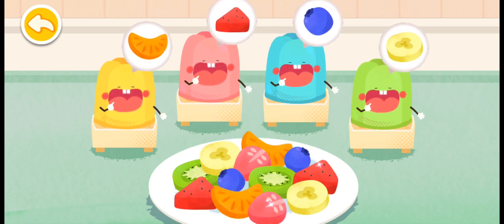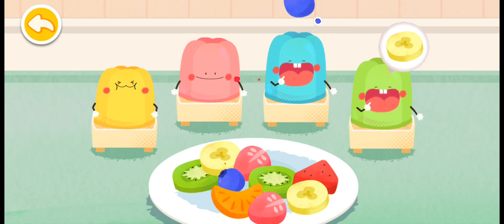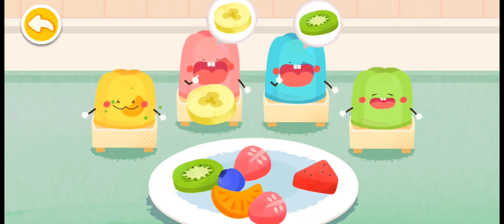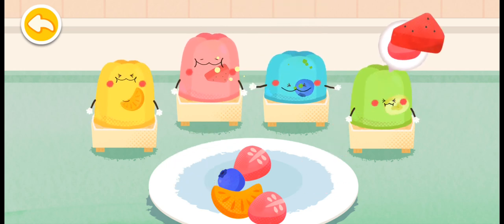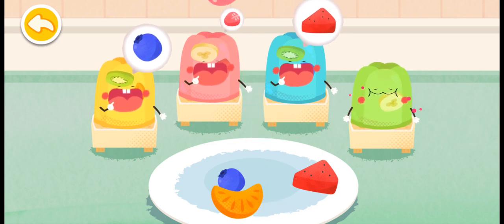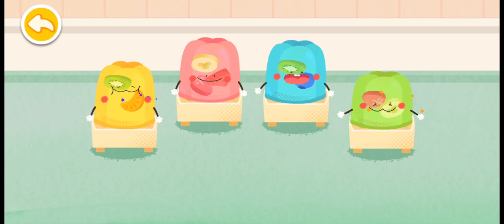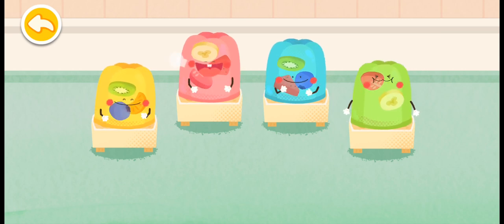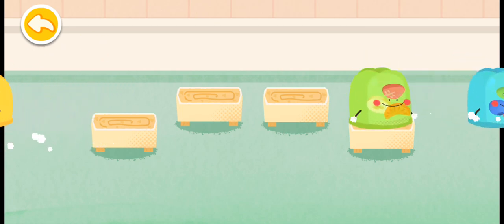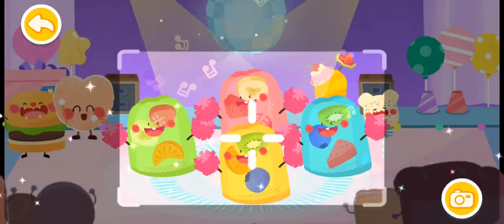Time to eat! They will have a meal before going to the party! The food party is starting!